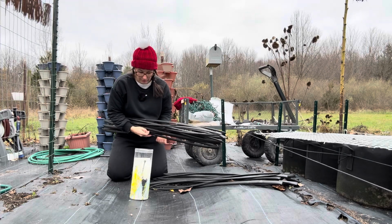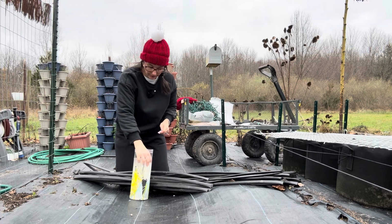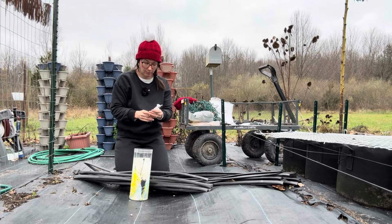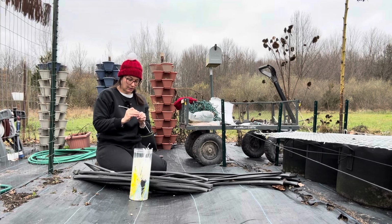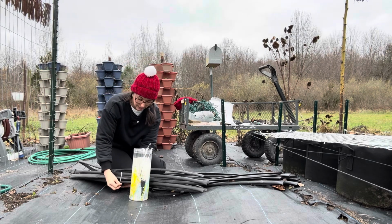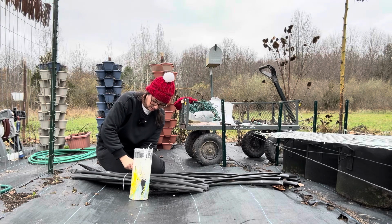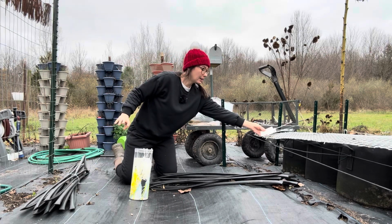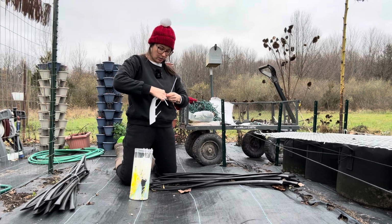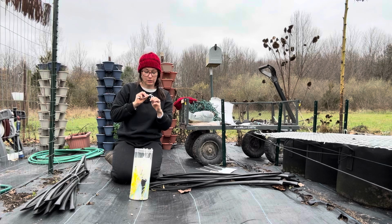So, that one's not big enough. There. Let's see what I got. I think we got these all the same. Yeah, I'm gonna have to double up. You can go to Harbor Freight. I think that's where we got all these zip ties. All right, see how these work. And it shouldn't be too difficult. Seems pretty self-explanatory, I think, here.